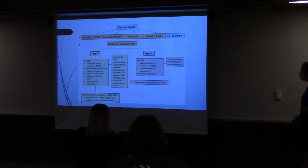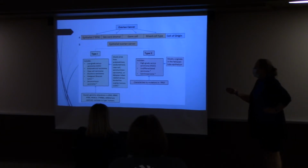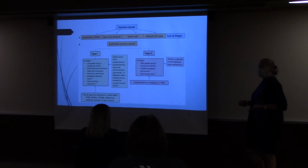So this slide you're going to see a lot. And the reason I put this up here is because it is broken down into epithelial, but when we go down on the types, over here at this type 1, this is what I want to focus on because these are more deadly. These high-grade serous carcinomas, undifferentiated carcinoma, carcinosarcoma, can have a genetic mutation called TP53.